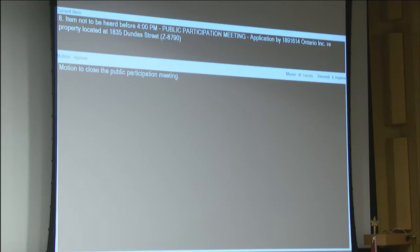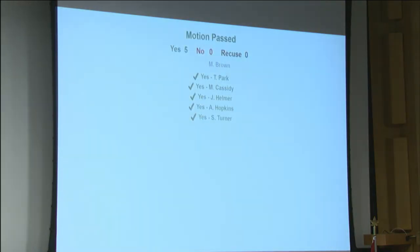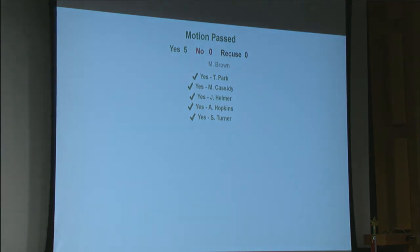Okay, it's been moved and seconded. We can call a question. Closing the vote, the motion carries 5-0. Okay, looking for speakers, committee.